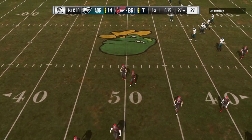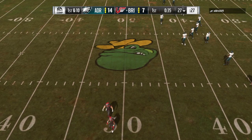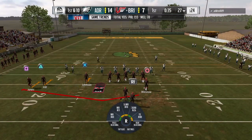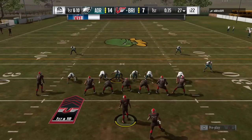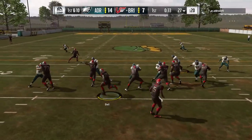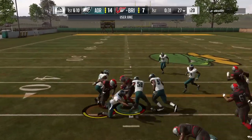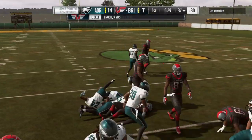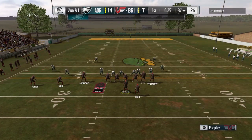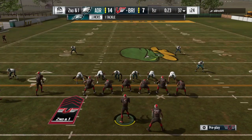And when you start plotting for this drive, when you start thinking to yourself, okay, what are we going to do? You don't go away from what you did before because that worked, but you have to be prepared for wrinkles and counters because you know they'll make some adjustments. Now the first carry for Le'Veon Bell. Found a little room there as he's up to about the 37. A nice run there, 9 yards, and it'll be 2nd down.